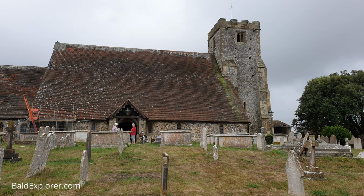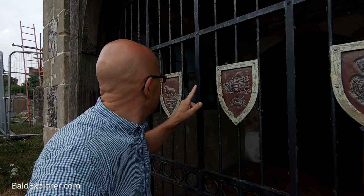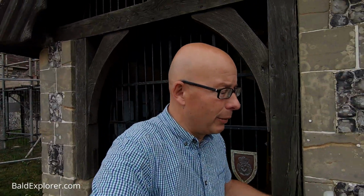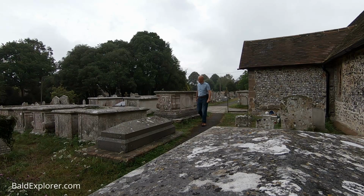At Lyminster. Not Lyminster, that's somewhere else. Very interesting church. Look, here we've got these wonderful metal shields on the gates. Now I gather the church is going to be open this morning at 10 o'clock. I've got here a little bit earlier because I didn't want to encroach on anybody's prayer.